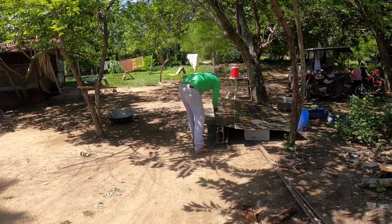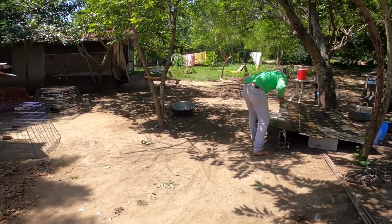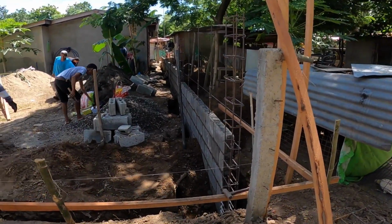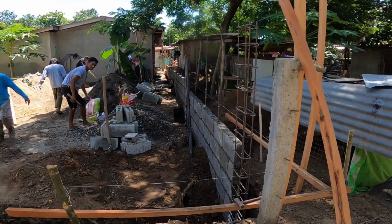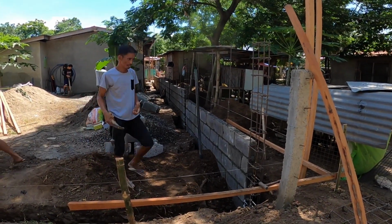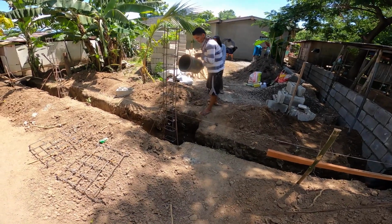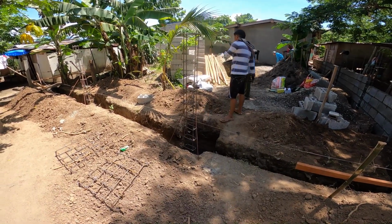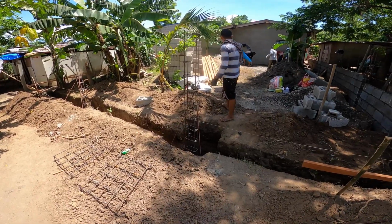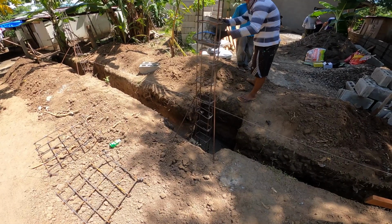And here the forms for the columns are prepared. Tomorrow they will pour the columns in between the empty spaces of the hollow block wall. And what they did yesterday on the right side on the wall, securing the footers, they will do now on the back side. That means tomorrow they will start on the wall on the back side.